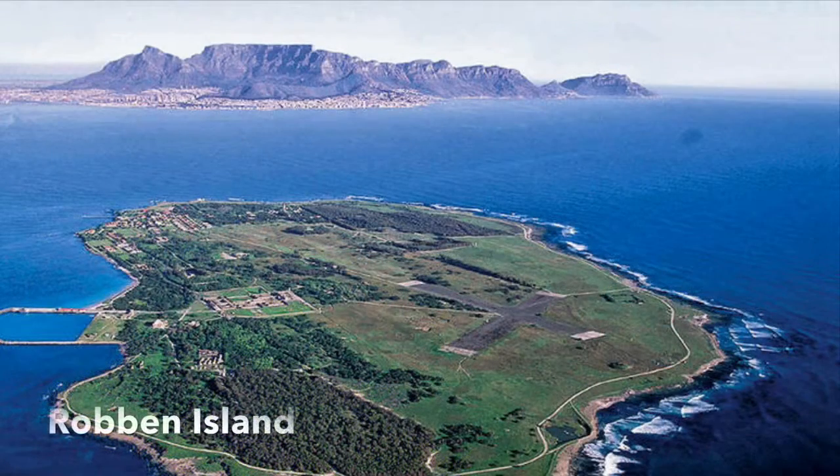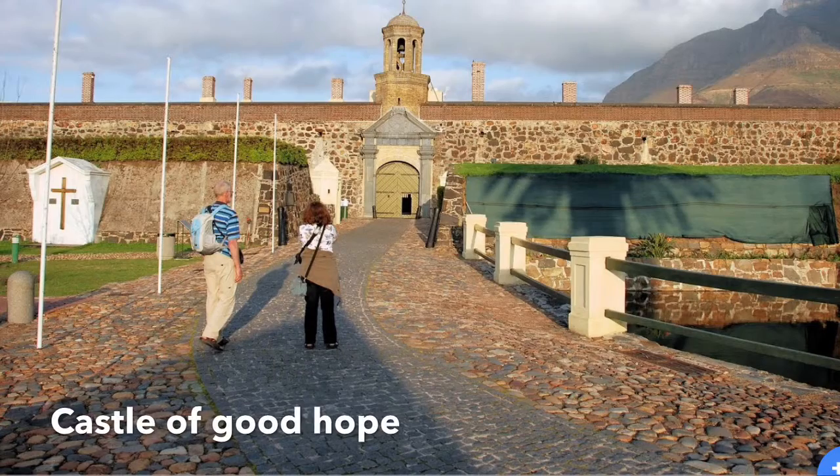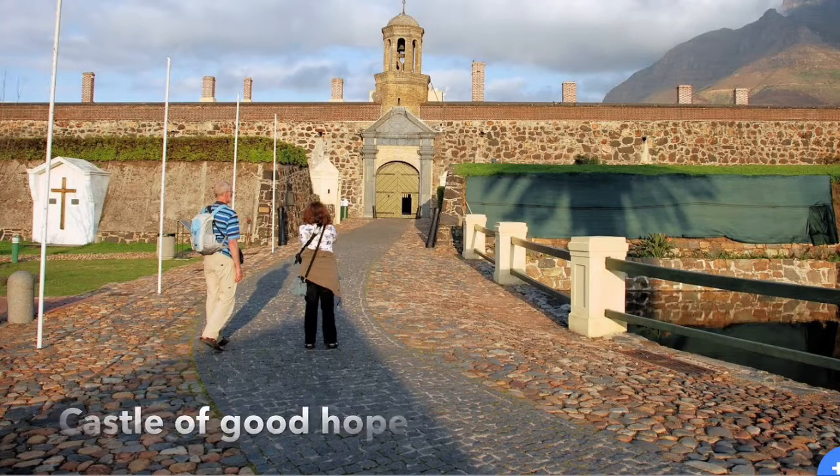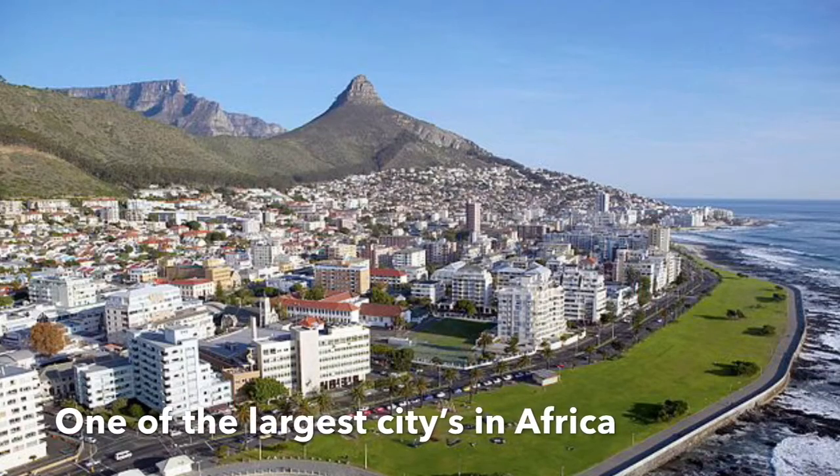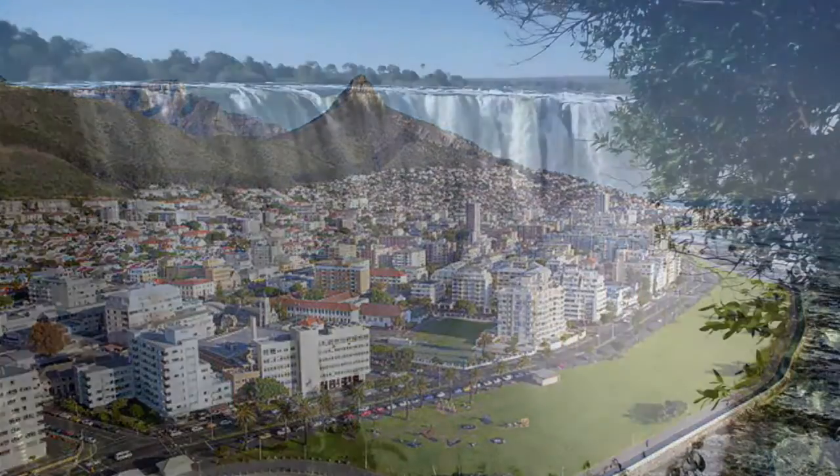This is Robben Island. It used to be home to a prison, but now is a tourist attraction. Lastly, this is the Castle of Good Hope, which is the oldest building in South Africa. Lastly, Cape Town is one of the largest cities in Africa.